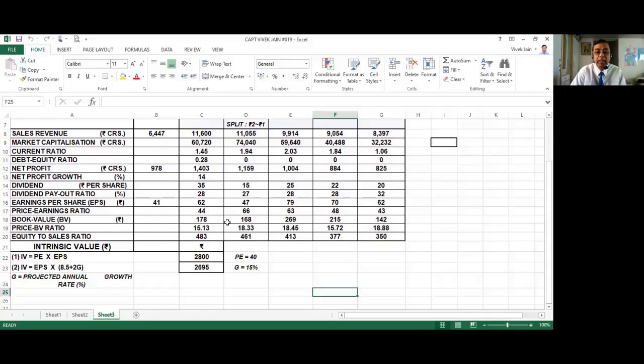Book value also has been quite good all along, with the 1 rupee share, the book value being 178 is very handsome. Price to book value ratio, in case of a fast moving consumer good company, is always high, sometimes more than 10. Here it is because the company is very prominent, and the price to book value ratio is high. There are many other FMCG companies like Hindustan Unilever and Dabur. There also you will find that the price book value ratio is rather high. This you'll have to accept.